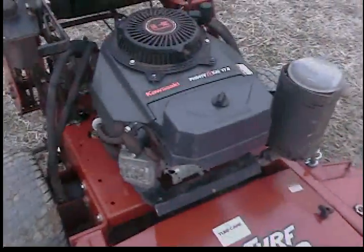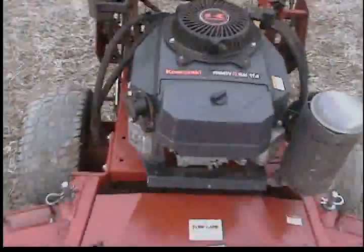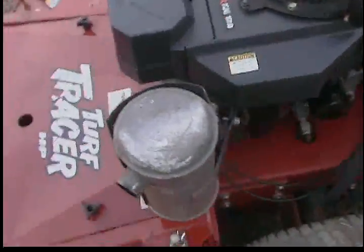This machine has a 17 horsepower Kawasaki KAI engine. Starts up every time and runs great. Muffler's in good condition.